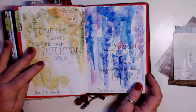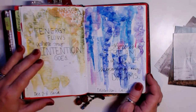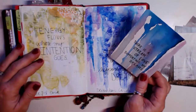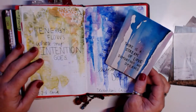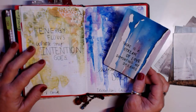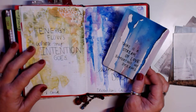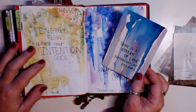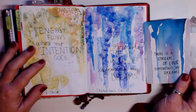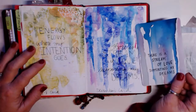These are from The Universe Has My Back. It's 52 cards. They're called inspiration cards. I think of them as a cross between inspiration and affirmation. So, this was this right here, and I did my own version.